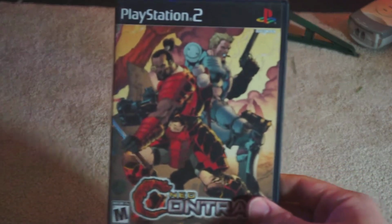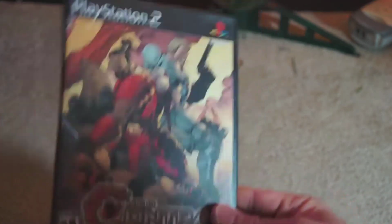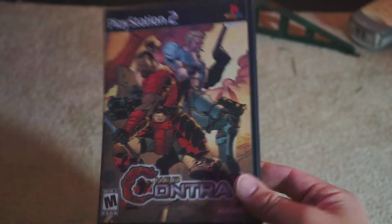NeoContra. Got this not too long ago for a couple of bucks. Haven't played it. If it's any good, let me know, and maybe I'll get a chance to pop it in the coming weeks.